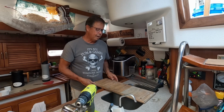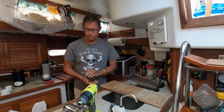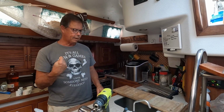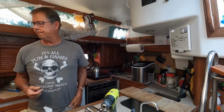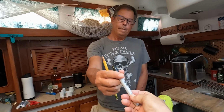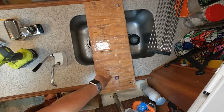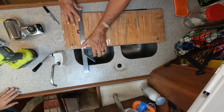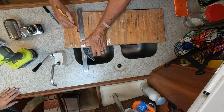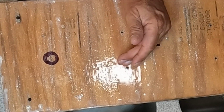What I've got to do now is mark this so I drill the hole in the right place. So to do that, I've got to get up from the bottom and mark it with a pencil. I tell you what, get the Sharpie ready. That might make a better mark than this pencil. He's got his mark on his board now. So I can try to find the center. That's pretty close to the center. That's where I should drill.